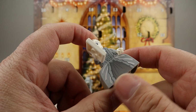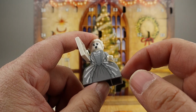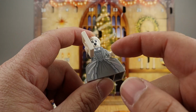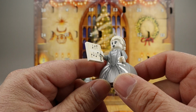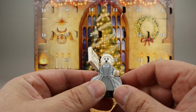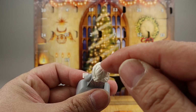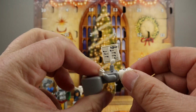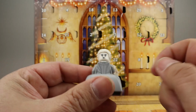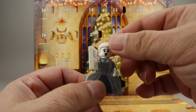This was first in a collectible minifigure series with a royal princess or queen kind of look. I like that it has some silver printing, so it's kind of gray on gray, which is of course good for the ghost. She has a sheet of music here, although I don't remember her singing in the movies, but the headpiece actually has a spot for a crown or some kind of insert. Remember, this was Rowena Ravenclaw's daughter, so perhaps the diadem. She does have an alternate face here. So a nice minifigure for day 16.